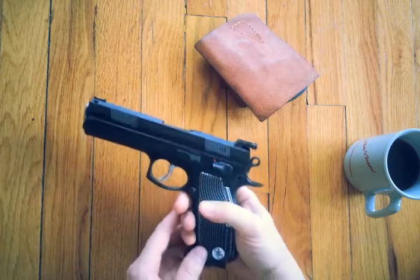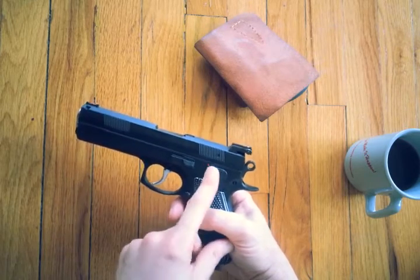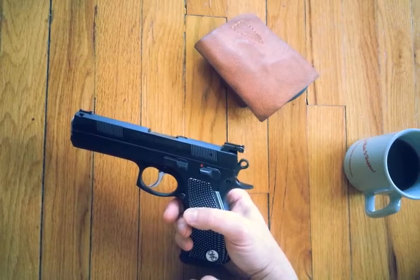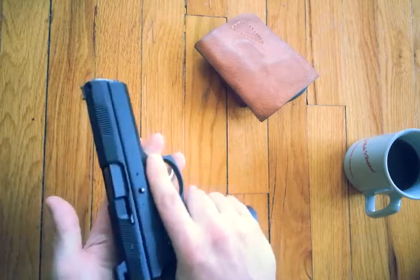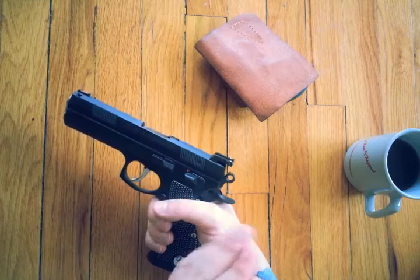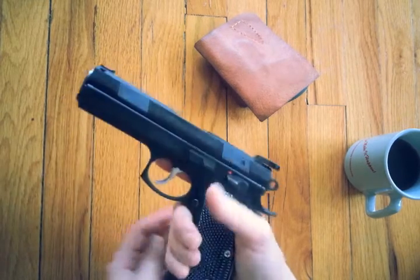This gun I carry on half cock. The safety cannot be engaged. You cannot put the safety up unless you carry it cocked and locked. Great way to carry. No safety, just draw and shoot. It feels more like a little bit longer single action pull when it's in half cock. That's how I carry this gun.